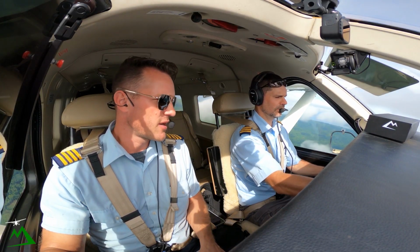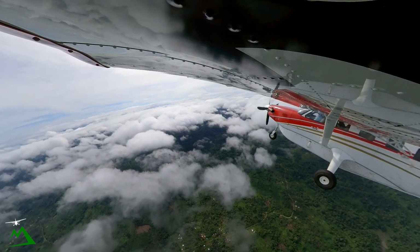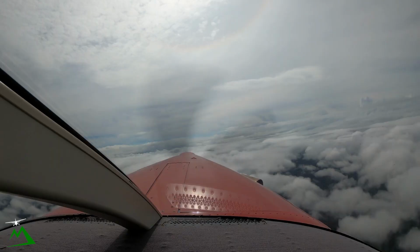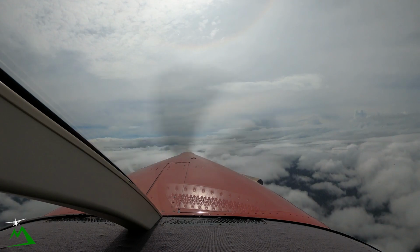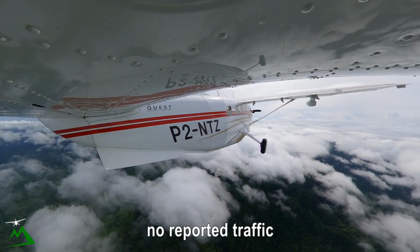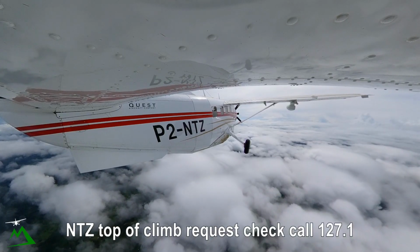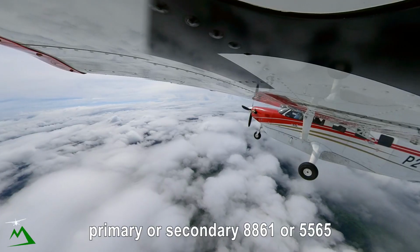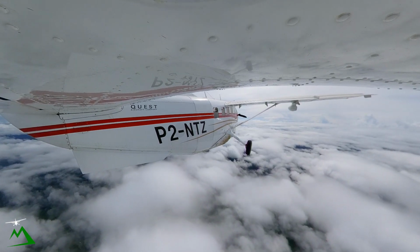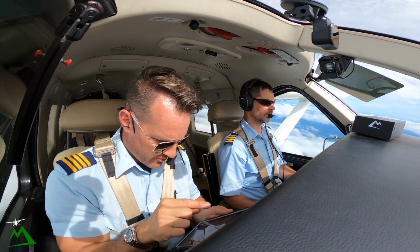Moresby 6622 November Tango Zulu departure. November Tango Zulu, Moresby. Moresby November Tango Zulu departed Candrian, time 06, tracking 043 on climb 7,000, estimating Hoskins 34. Moresby 1271. November Tango Zulu, on climb 7,000, no reported traffic. November Tango Zulu. November Tango Zulu, Moresby, top of climb, request check call 127.1, primary, secondary 8861 or 5565. Top of climb, we'll contact you 127.1, 88615565, November Tango Zulu. So, yeah, we're flying in the islands of Papua New Guinea.